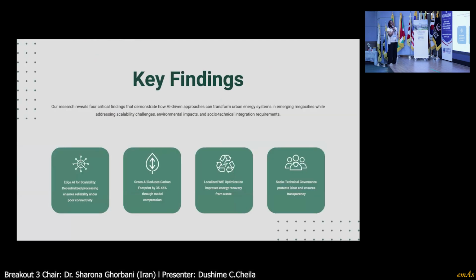And our research reveals 4 critical findings that demonstrate how AI-driven approaches can transform urban energy systems in emerging megacities while addressing scalability challenges, environmental impacts, and socio-technical integration requirements. So the key findings: green AI reduced carbon footprint by 35 to 45% through model compression using techniques like quantization or pruning to compress the model, and localized waste to energy optimization improves energy recovery from waste, and socio-technical governance protects labor and ensures transparency.